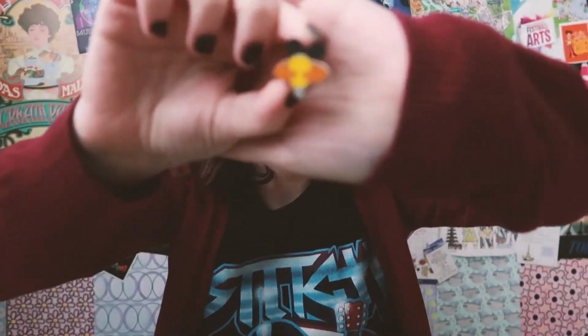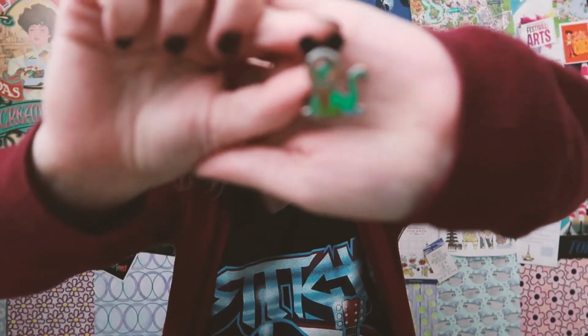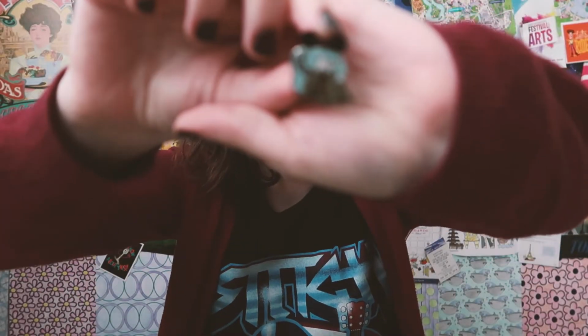I can't remember if I traded or got this in another box that I opened off camera, but I finally got the Figment light bulb from Tiny Kingdom. Same thing with Gertie. I can't remember if I traded for this. Actually, no, I opened it in a second box and I traded one of the ones I got and then kept the second Gertie I got. I traded for the Expedition Everest Tiny Kingdom pin as well with some of my extras from that box.